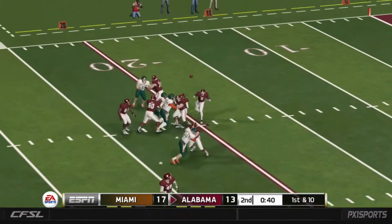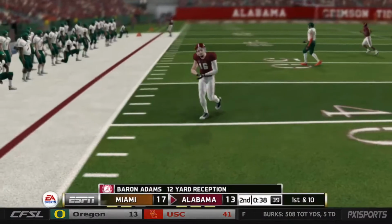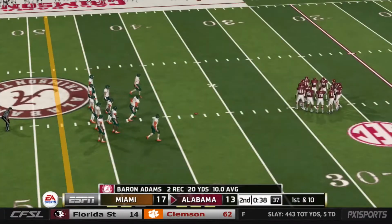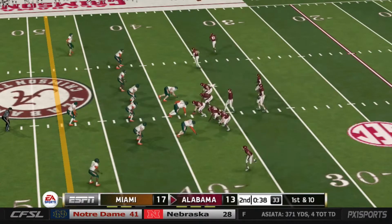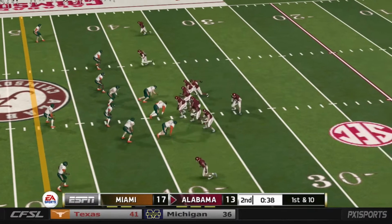Siege will drop back to pass, and he throws that one to the left. Caught on the sideline. Barron Adams picking up 12 and then getting out of bounds. Nice acrobatic catch there by Adams. Gets the right foot down, keeps it in bounds. So 38 seconds left. Alabama still has all 3 timeouts, and they'll come back in a 3-wide set.